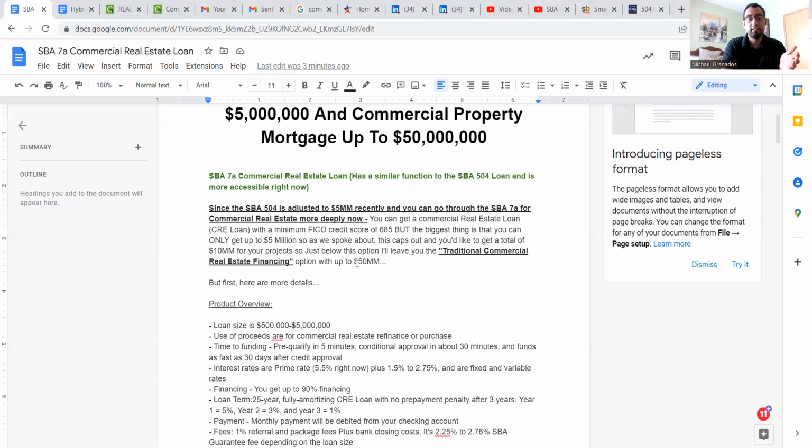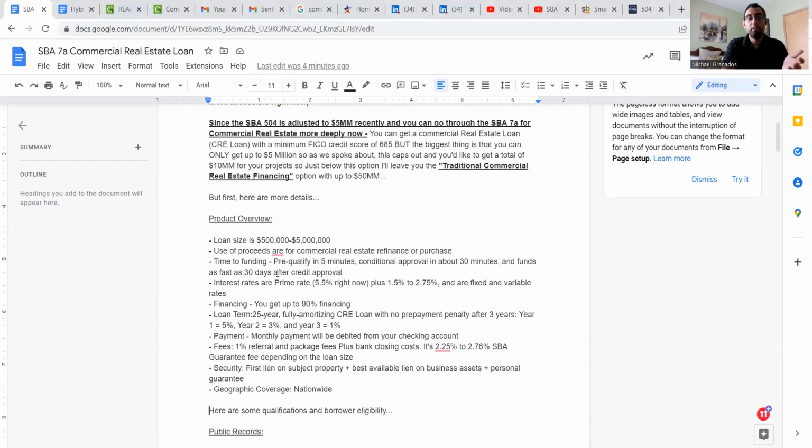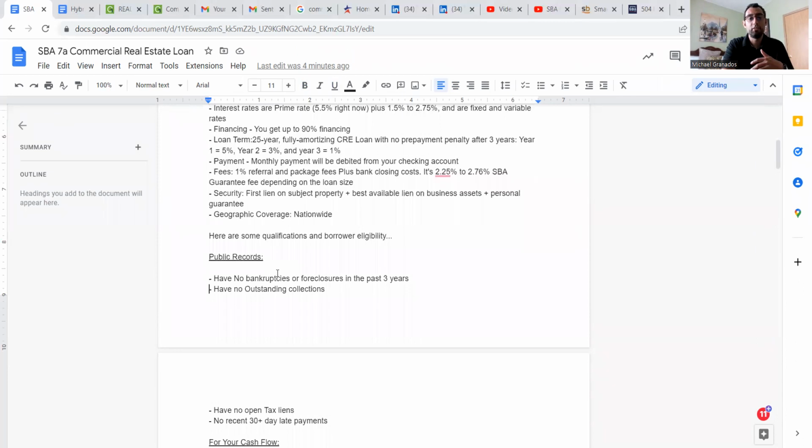So you can get a commercial real estate loan, CRE loan for short is what I call them, with a minimum FICO credit score of 685. But the biggest thing is that you can only get up to 5 million in a specific sector with the SBA 7A. So if you're specifically looking for something at 10, 15, 20 million, I'll get into what some of those can look like and what perhaps you probably wanted to take a look at. If this wouldn't make the most sense, perhaps a working capital loan would be the way to go for your existing business. And so it could cap out. If you're looking for more funding, you might look at the traditional commercial real estate financing route.